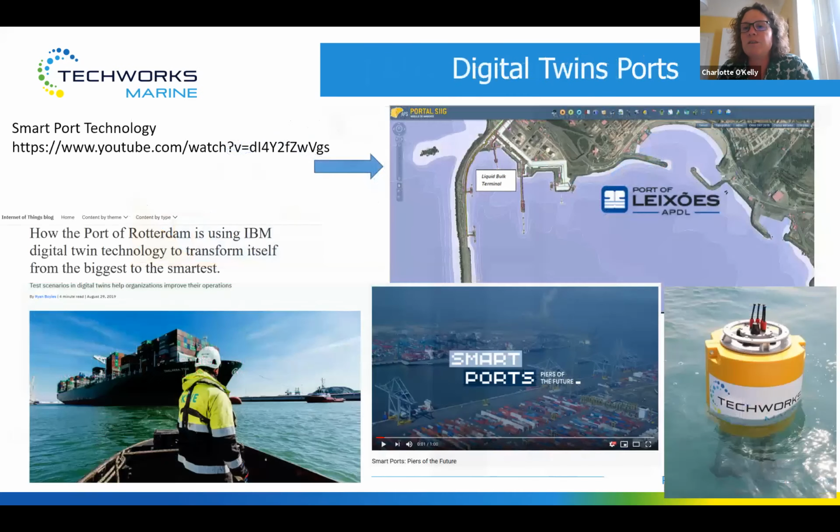Last area of innovation that we have an interest in is ports. As I say, we have good relationships with a number of the ports here in Ireland, and we've been having conversations with ports in Portugal, about digital twins, and again, using systems like Buoy, making it much more accessible to have ongoing monitoring, ongoing products, mixing the spatial and the temporal.